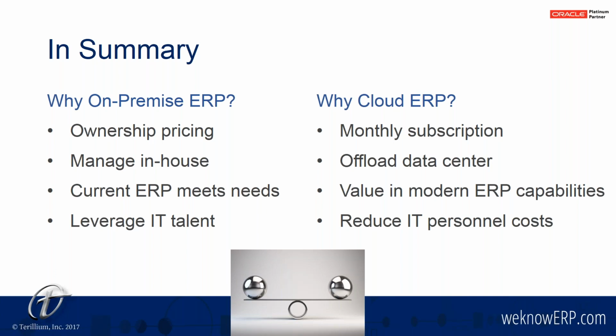And again, to finalize, we already talked about this a bit, but leveraging your IT talent, or if you want to, reduce that IT budget, at least the personnel side of it. And there's always pressure, it seems these days, for people to do it.